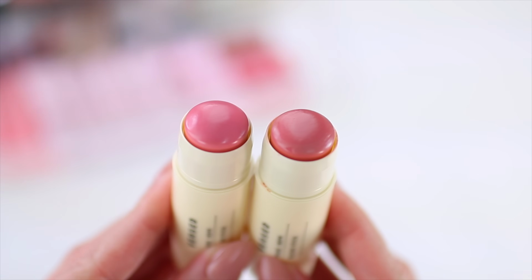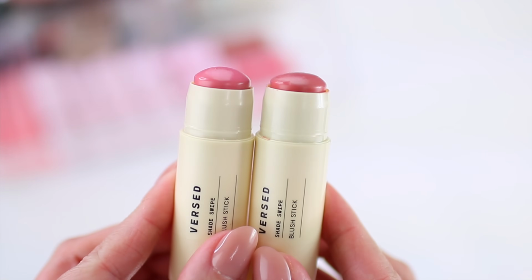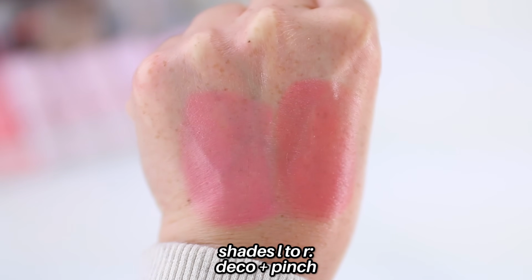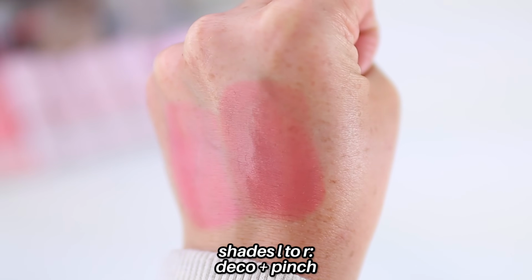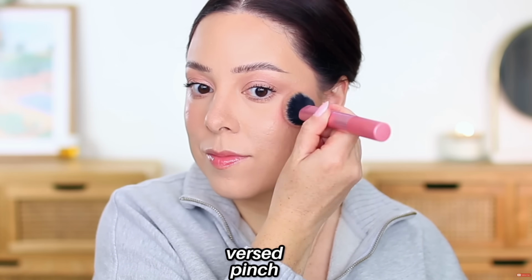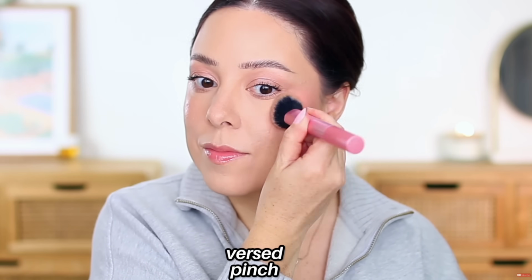You definitely get more of an opaque finish initially. You can sheer it out to look a little bit more natural on the skin, and I'll show you what it looks like next to one of Merit's blushes, but you can also build it up to a true, almost opaque finish. So I almost think these are better because you can wear them a couple of different ways, whereas Merit's formula is going to give you a very distinct type of look.